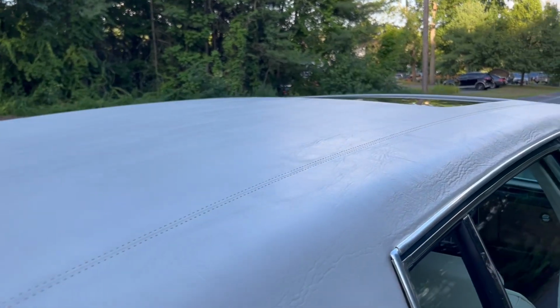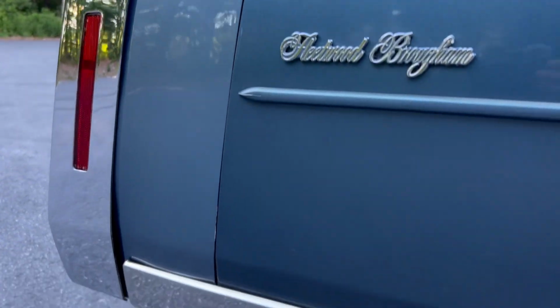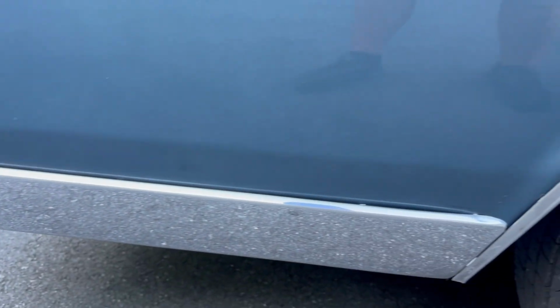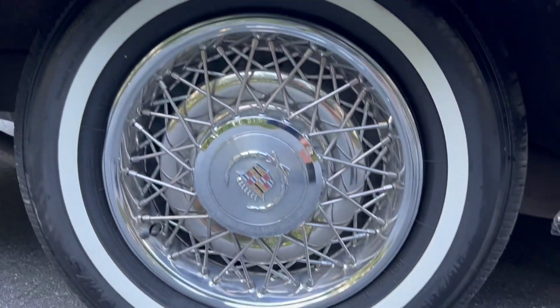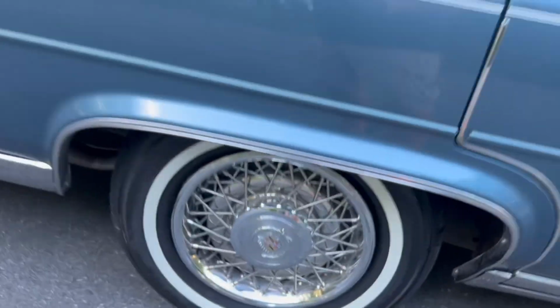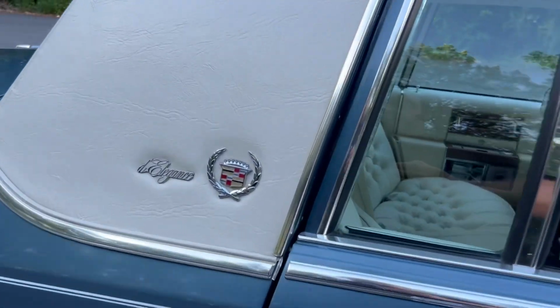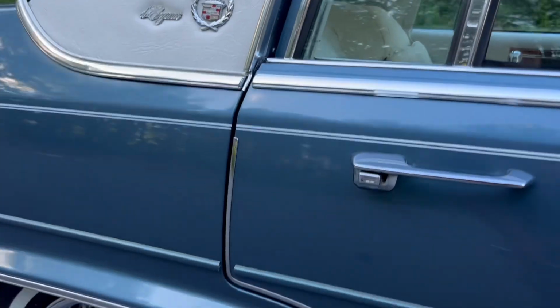Got a beautiful white vinyl top on this car. Come down the quarter here. Again, all the chrome rocker moldings are in great shape. Got that Fleetwood Brougham badging. Beautiful hubcap. Nice colored crest in the center. Usually those fade too, but again, this car was definitely a garage car that lived indoors.